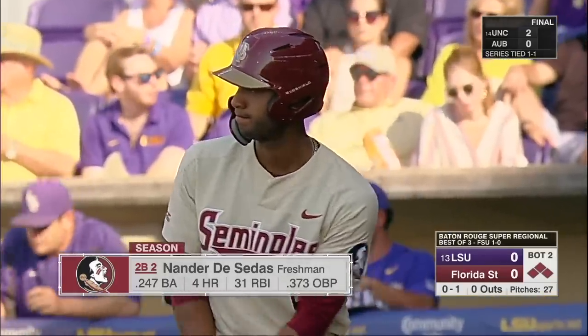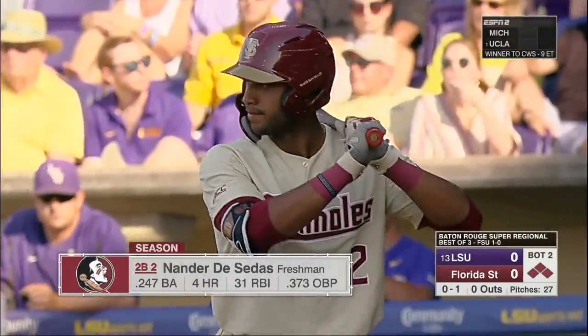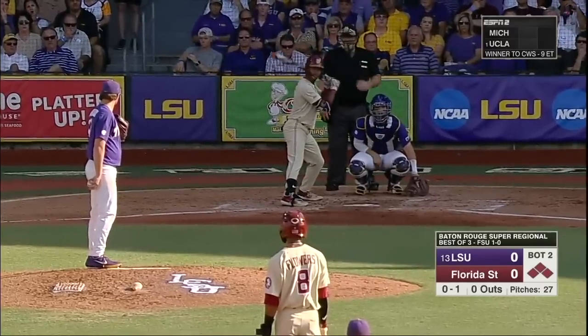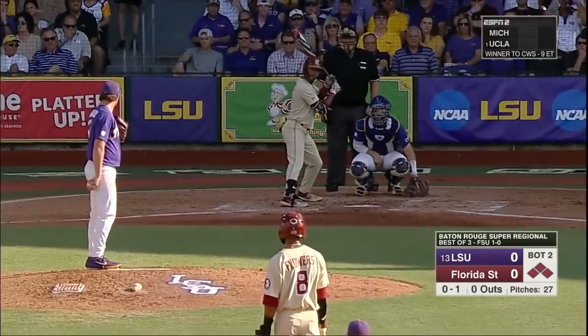Corners are in. They will take the force at the plate. They know who's on the mound for Florida State. That's Van Eyck. They might not be able to score a lot of runs against that stuff.